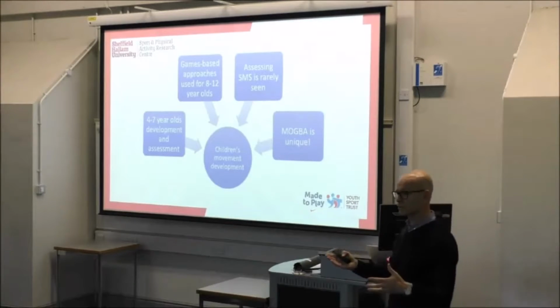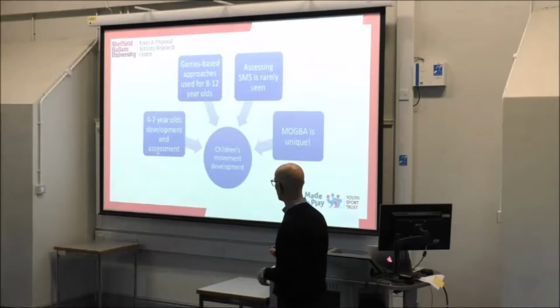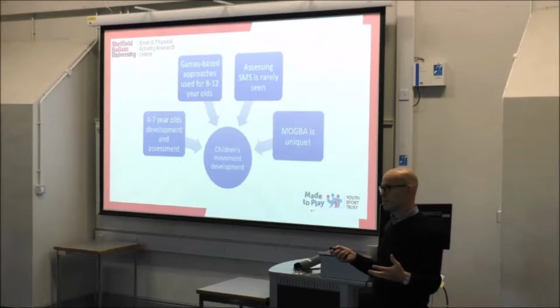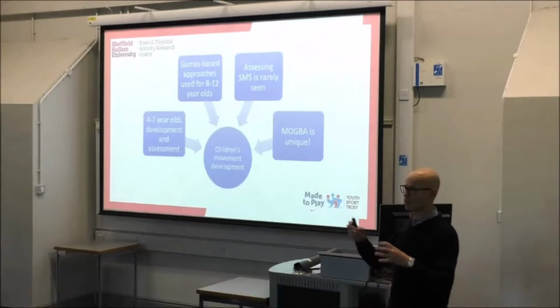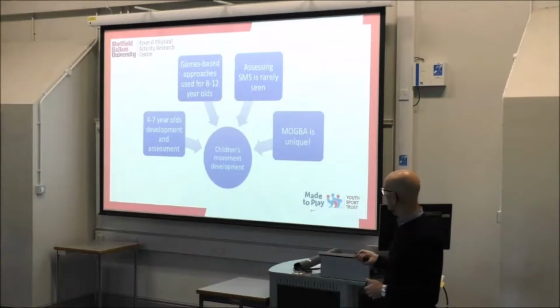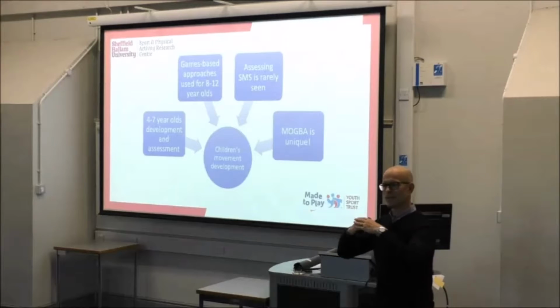The desktop study at the time suggested there are loads of assessments for this age range. There are some types of approaches that are being used globally. Teaching games for understanding is quite a big one. Sport education. There are models that we use for delivering games to children. Quite prevalent. Assessing specialised movement skills, those combined skills that I've just referred to, I can't find a single tool anywhere in the world that actually does that.